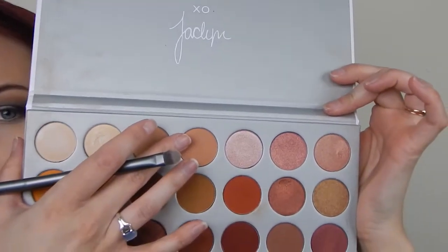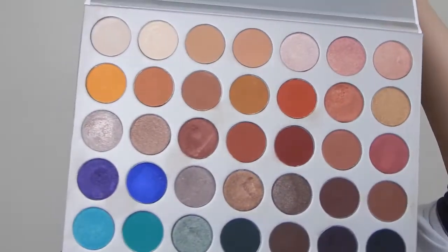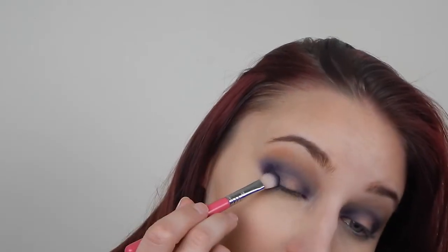I'm going to use this cream color here called MFEO. And I'm using that right on the middle of the eye. I'm going to take the same blending brush that I used. I'm going to take this black color called Abyss. I'm using that just on the very outer corner. I'm not even going to use it on the inner corner. I'm just using it to really vamp this up.